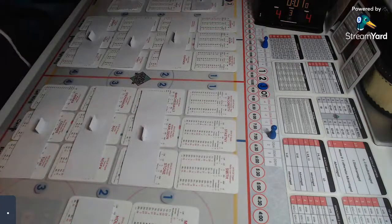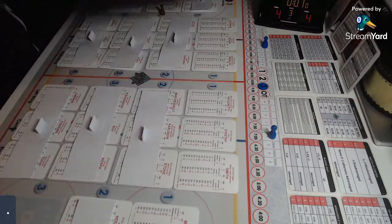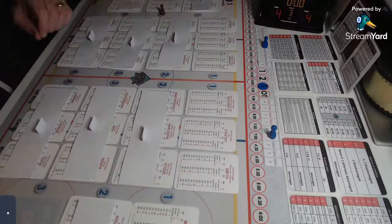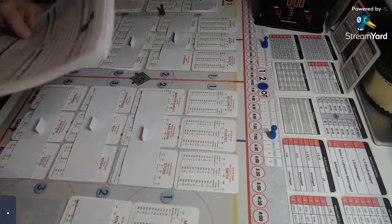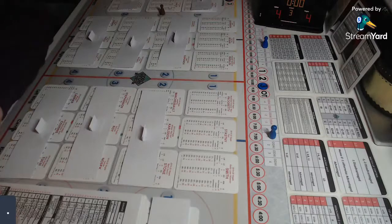Martinez. Martinez with a 66 is going to get a partial breakaway. It takes him up to 22, and it's a 65. So Martinez gets a shot off, and a 56 off Bishop is a 34. So he's going to save it, and the goals are going to come off, but before the goals come off, the buzzer goes, and that is the end of period 3.